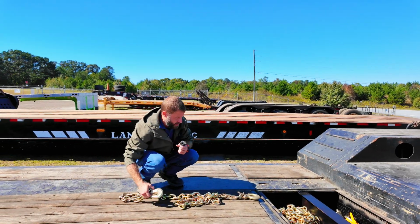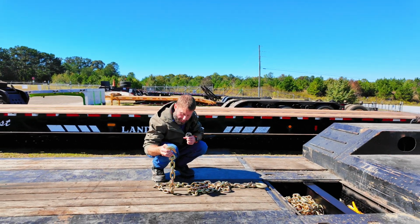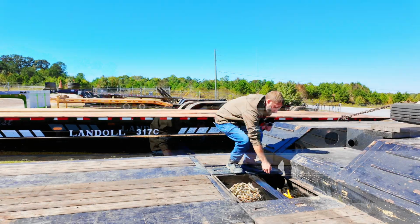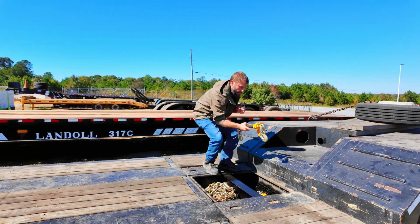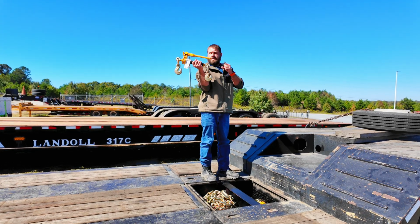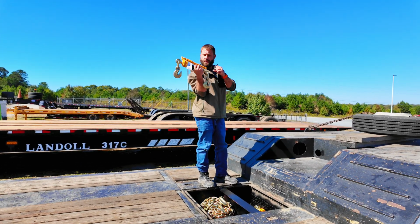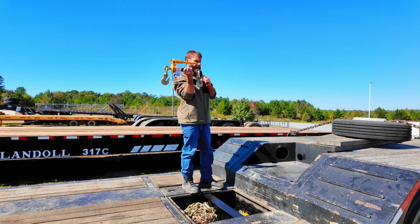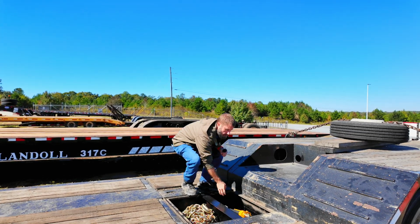So these are 10-foot 1/2-inch chain with a grab hook on one side, slip hook on the other. And then guess what he wanted? Some of the binders from MIT. These are a Peerless folding handle binder. I believe these have a 12,000 pound capacity. They're 3/8 to 1/2-inch, so that was cool.